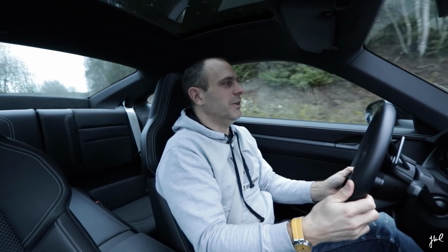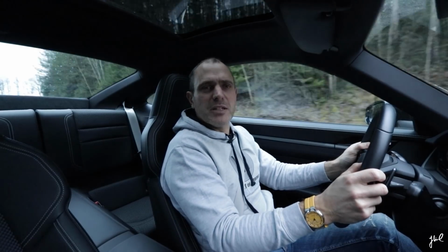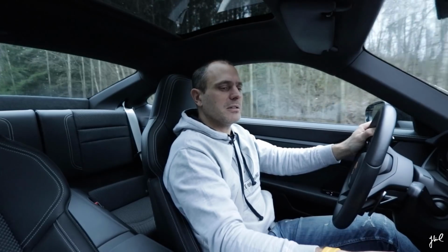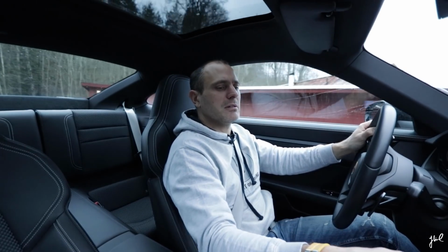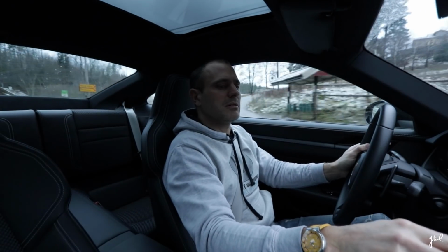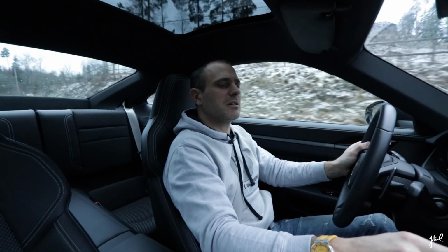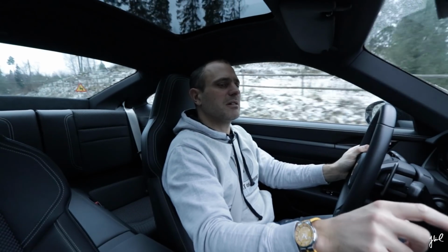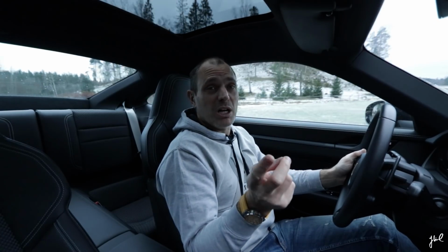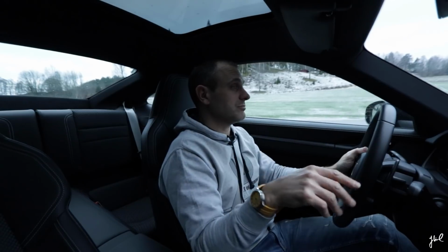Actually, on the very slow rev, you can feel that the Sport exhaust actually creates resonance, nothing else. Can you hear this? That's the best part. I actually ask you guys if you can hear the change of the Sport exhaust.